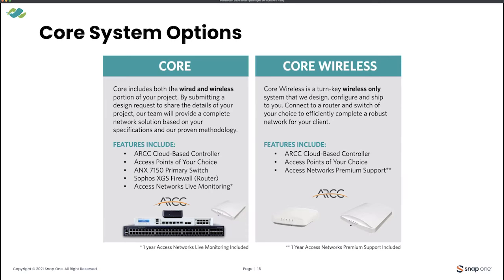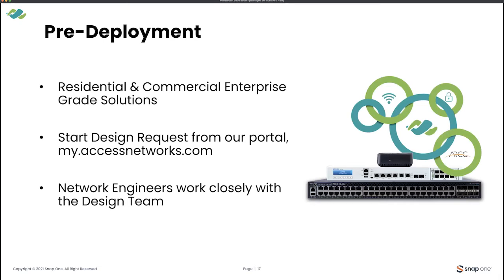So you can use Core Wireless in that scenario where you're in a pinch and you need to get something done and you need to get it shipped, and you have somebody that can go install it and have a working Wi-Fi network quickly. Now, as far as our big systems, the Core 2, Core 3, the custom core networks where we're doing layer 2 or layer 3 multi-VLAN solutions, there's kind of some pre-deployment things that we work through, which is one, we want to know if it's residential or commercial. We do have both options in our portal, and we handle those differently depending on what the complexities of those systems are. You can actually start a design request from our portal for both residential and commercial, and that's myaccessnetworks.com.